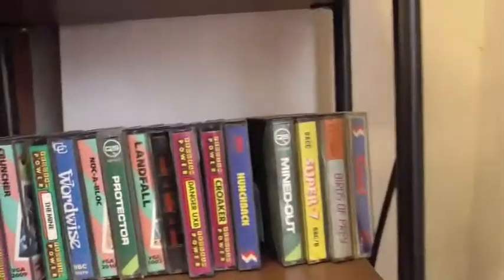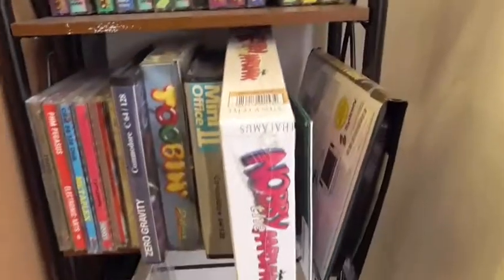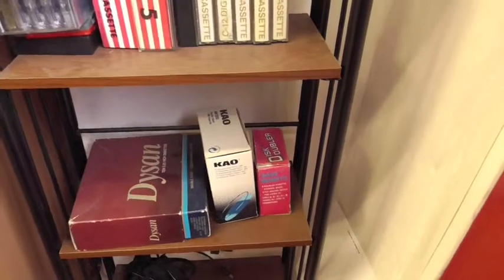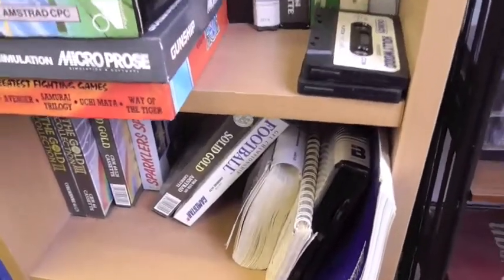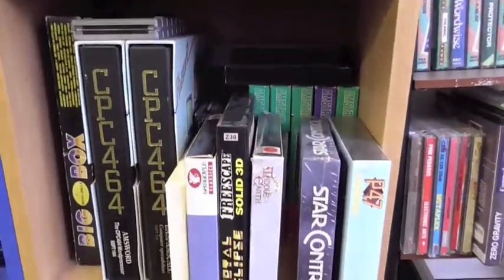Over here, all the old cassettes, they're for BBC and Electron. There's some Commodore stuff, Commodore games, blank cassettes, 3.5, 5.25 floppy disks, and a power supply for a Spectrum Plus 2, looks like. A lot of joysticks in there, books and Amiga stuff, Commodore 64 games, Amstrad stuff, CPC 464, loads of books there. There's one there, look, Amiga Workbench.